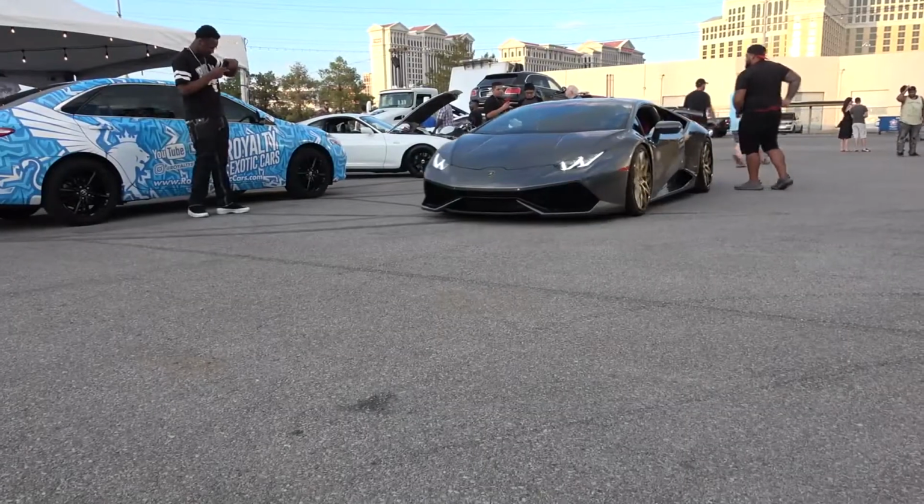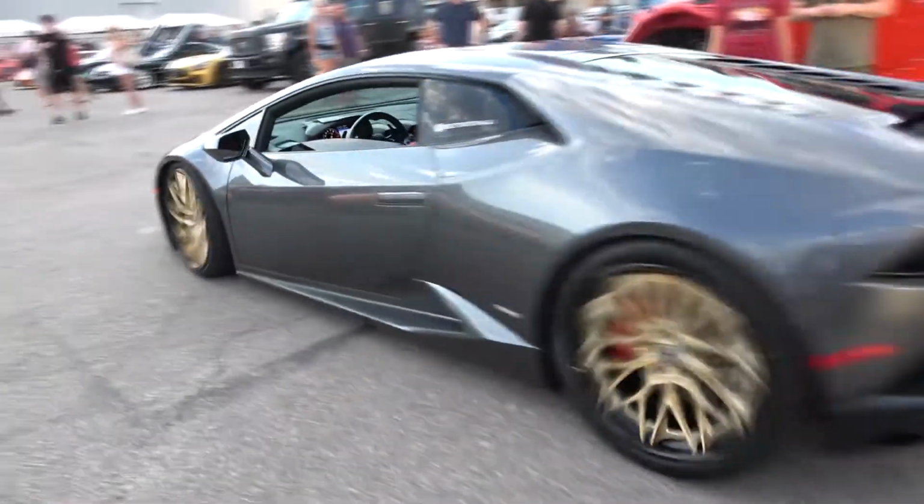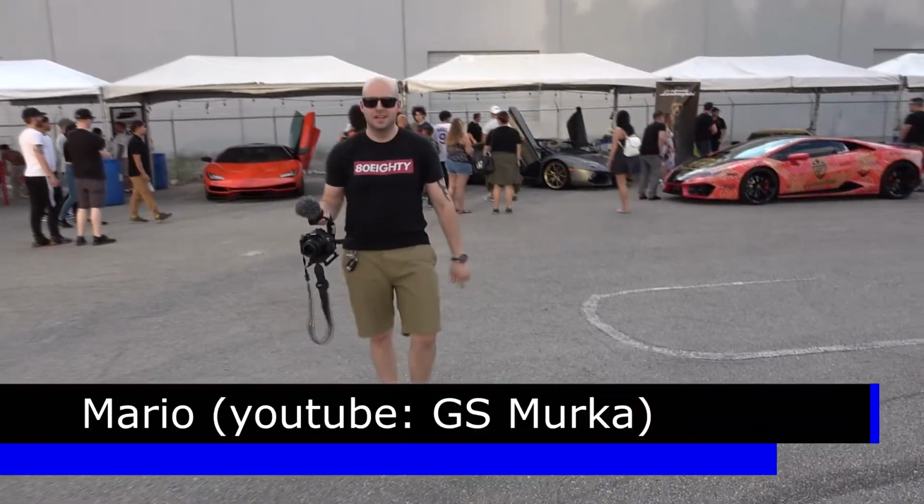Of course, we got the food trucks here. Eventually, I'm going to need to get something to eat. And we got Mario out here with his DSLR.